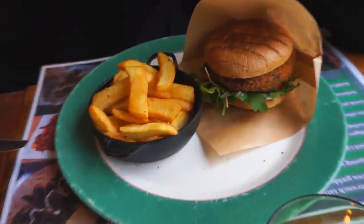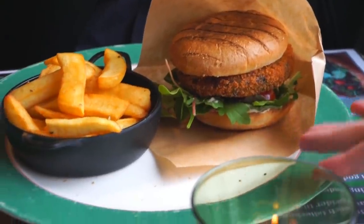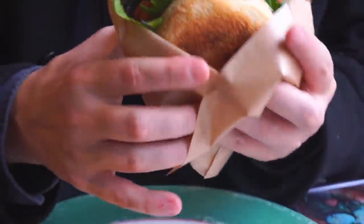And this looks so good. We have a burger. Looking forward to see what that's like. And then I have this, it's like pizza, but it's not. That looks really, really decent though, like that looks good.